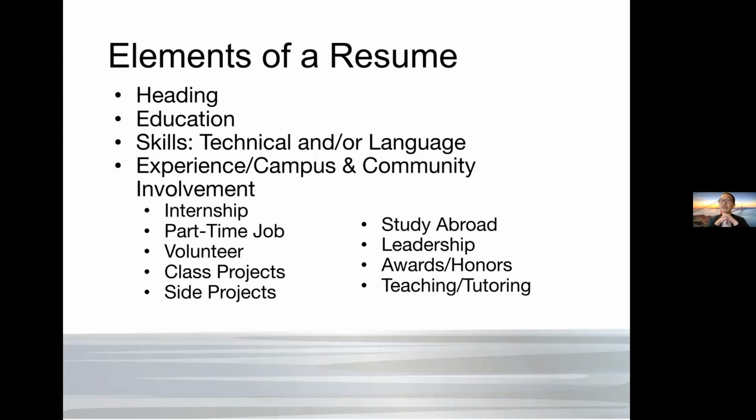Some common ways that I've seen people break this section up is to have one project section, so for class projects and personal projects, and then follow it with work experience. So things like if you had a part-time job or if you did an internship or something.